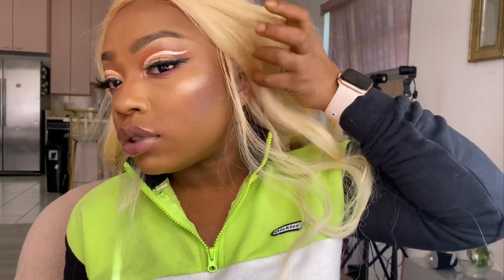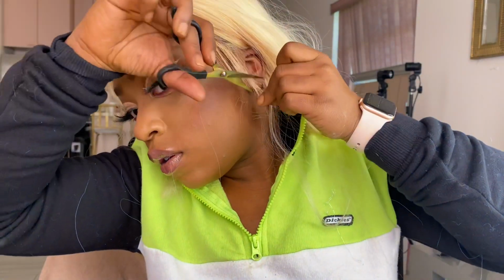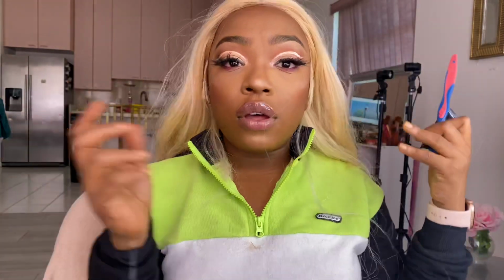I'm just starting gradually, guys. I'm gonna, as you can see, probably cut a little more. Okay, there we go. Now we're gonna try to do a little bit of baby hair, not too much, just a little bit. I'm using this Got to Be glue, good old toothbrush. Don't judge me. If you have the actual edge control thing, this thing keeps getting in my mouth.